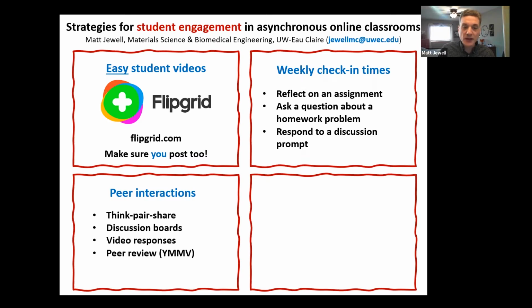But some things you might even do in a normal class, like in my intro classes, I do these think, pair, share exercises that I think are a pretty standard learning tool now, where you have two students working together and talking each other through how they're thinking about the problem in front of them. You can do that online with Flipgrid or other video tools. You can still have people essentially doing think, pair, share exercises. You can have them interacting via discussion boards or doing video responses.